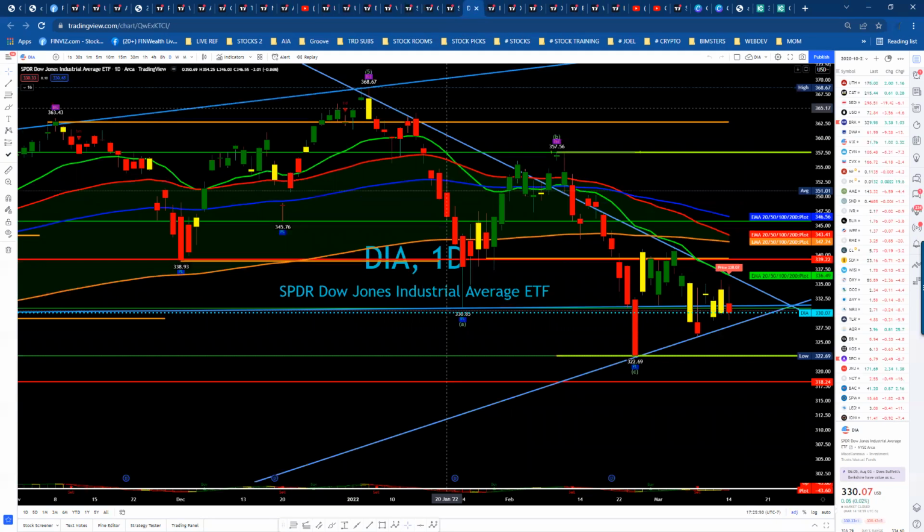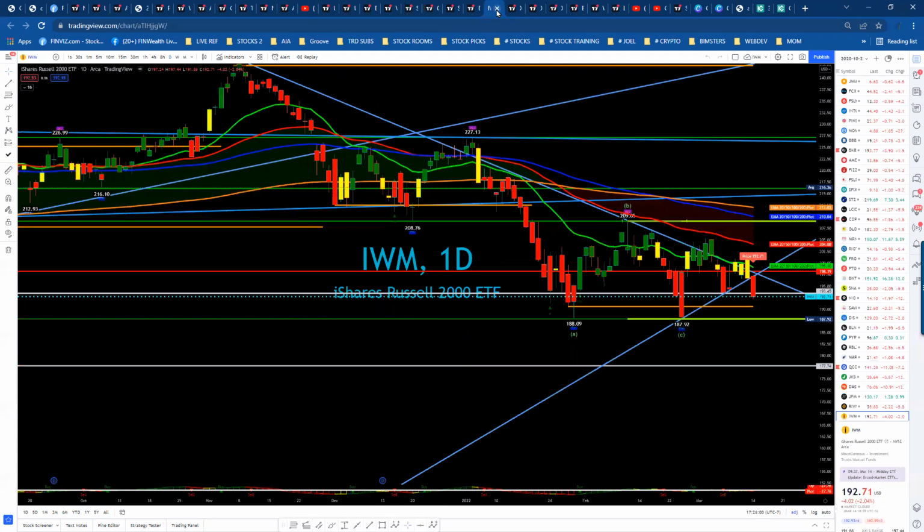Dow Jones, so DIA. Dow Jones is in this little wedge towards the downside of it, but it's still kind of in the middle area. So hopefully we can get some direction in the next day or two as far as where we're going.